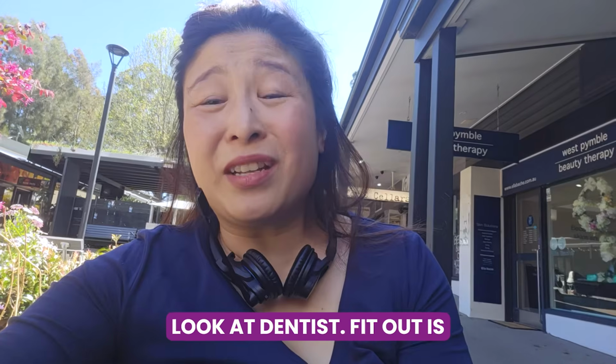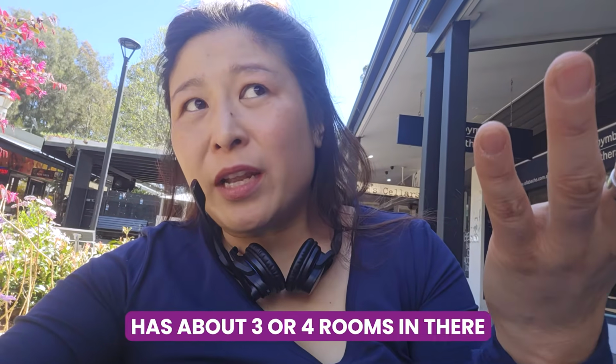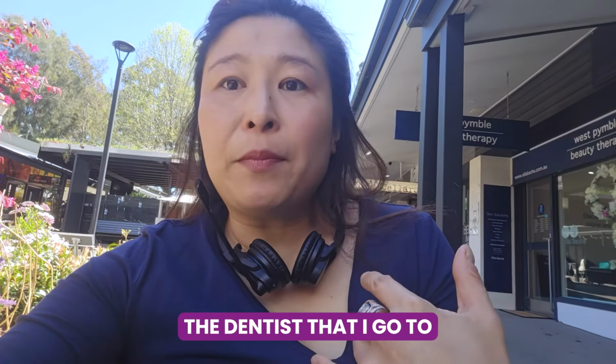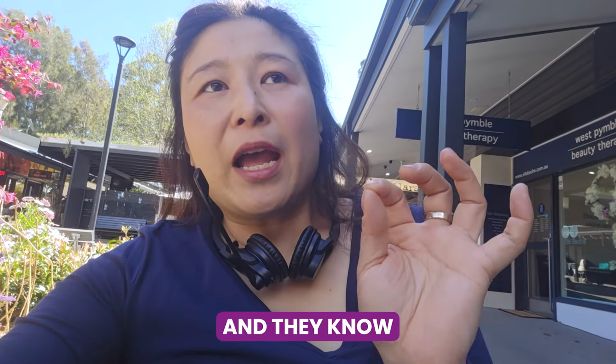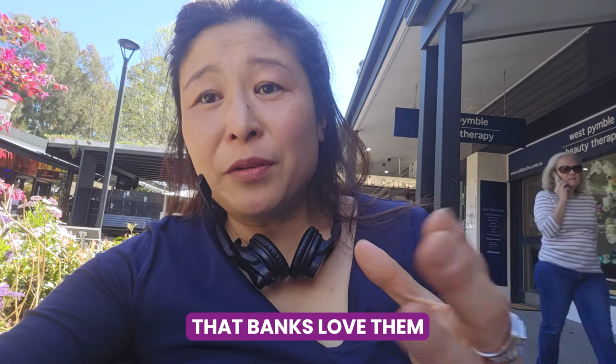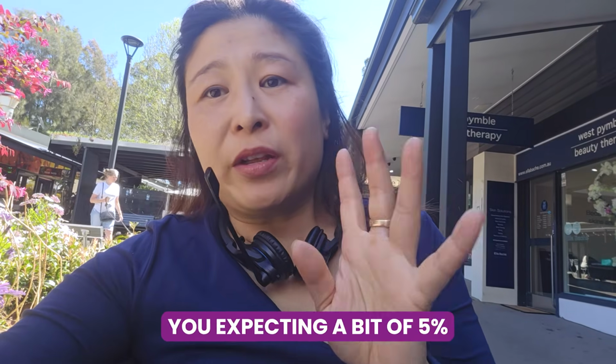They've got longevity. Look, a dentist fit out is like $400,000. For something like this, one has about 3 or 4 rooms in there. It's the dentist that I go to. So they know that they've got a captive audience, and we all know that banks love them. Banks love lending to dentists, and people love allied health. So this makes a really secure investment. Here, if you're buying this property, you're expecting about 5%.